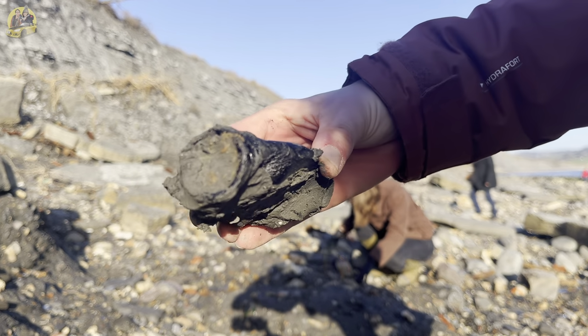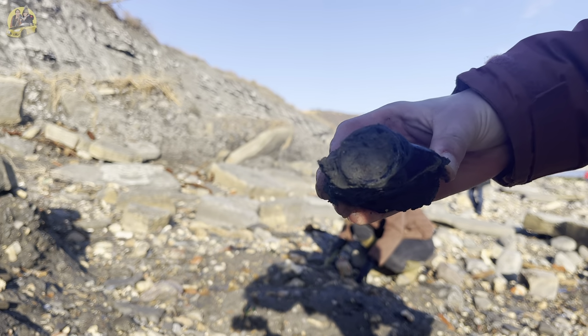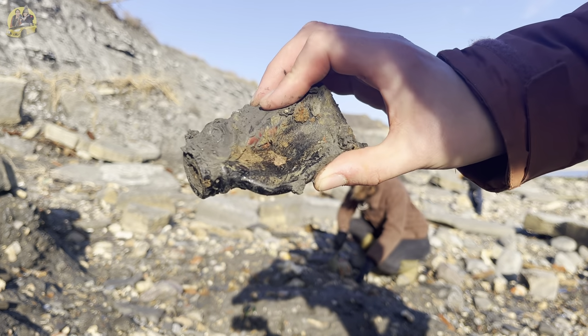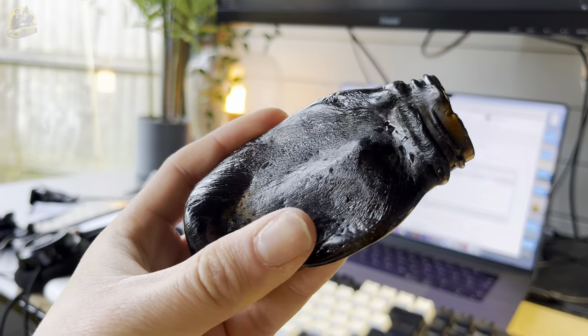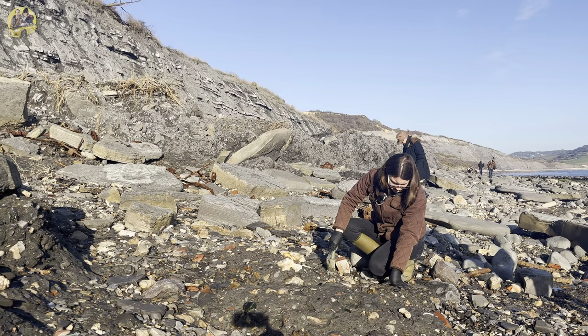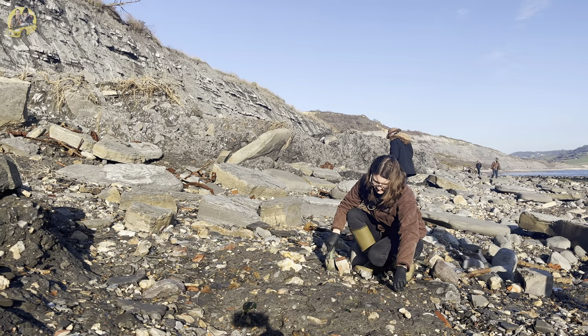Yeah, so it's a bottle there. But it's all been crushed. Crushed but not broken. So this has actually turned more into a treasure hunt for anything than it has a fossil hunt.